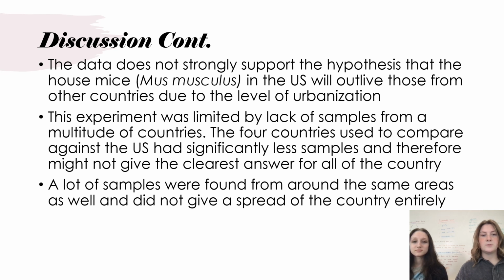This experiment was limited by lack of samples from a multitude of countries. The 4 countries used to compare against the US had significantly fewer samples and therefore might not give the clearest answer for all of the country. Russia had the lowest number of samples, and they all came from the same 3 provinces in the entire country, which does not represent the entirety of the house mice that might live in the country well.